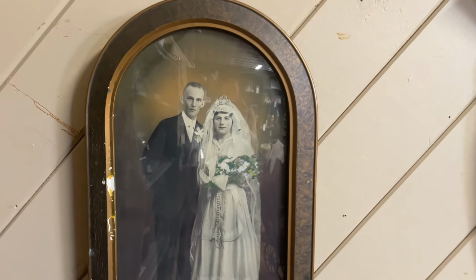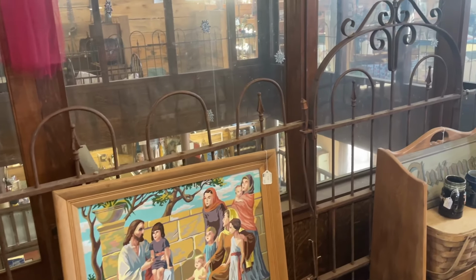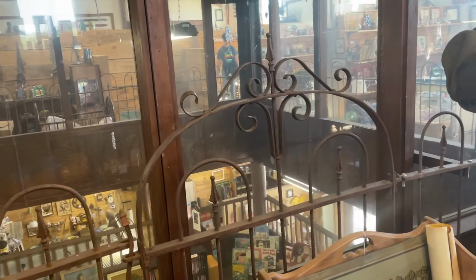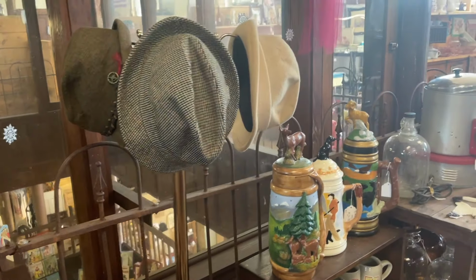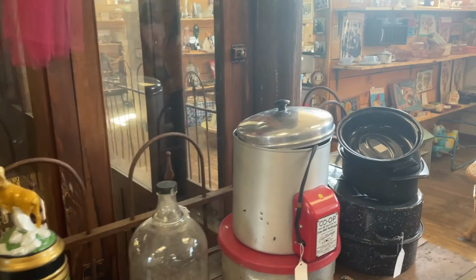That frame is beautiful though. Look at that gate. Isn't that amazing? It's so pretty. It's huge. Goes all the way around this window.